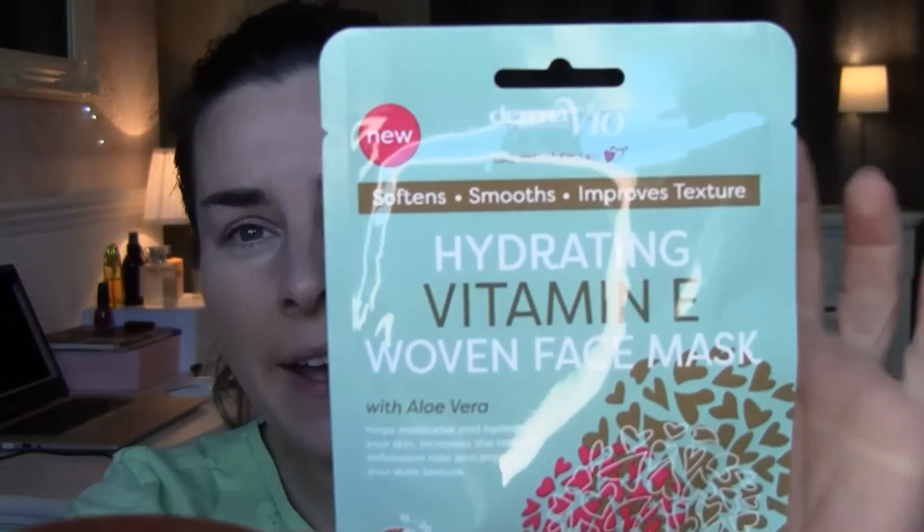So I've got here a hydrating vitamin E woven face mask. You'll have to excuse this because my throat's been sucking on lockets. It's terrible. Derma V10. This is brilliant. I've got a drawer now with little bits and pieces like this in for when I want to pamper myself and fart about. I'll try to do mine, but he won't. Well, he will let us actually. I'll have to grab him and make sure he does as he's told and gets his face mask on.